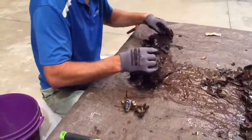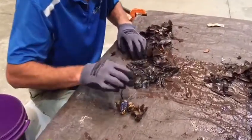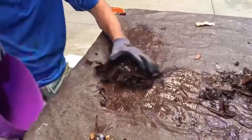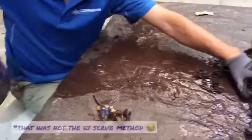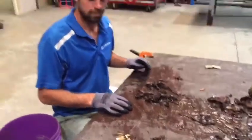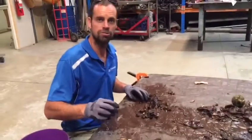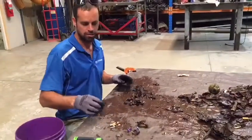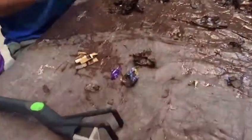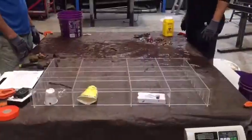Methods that can be used to speed up the process of separating gross pollutants from organics are the DJ scrub method, which basically looks like this. So once we've separated the material, just keep them partially separated here so that when you transfer them over into the separation tray, you're not having to re-separate the stuff, just saves double handling. If you're standing up, you can just take the material straight out of the organic matter straight into the separation tray if you prefer.